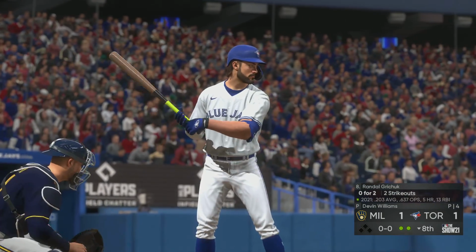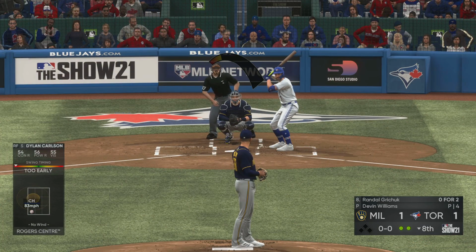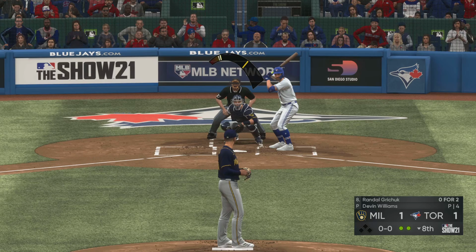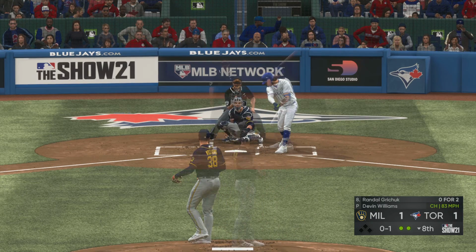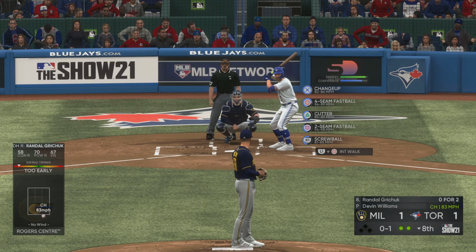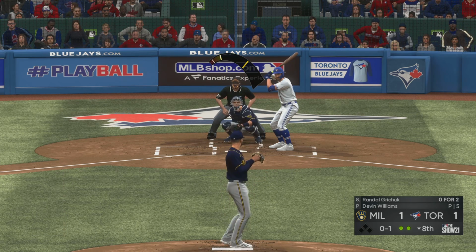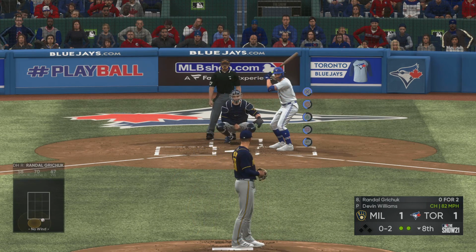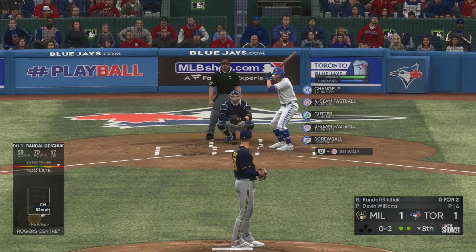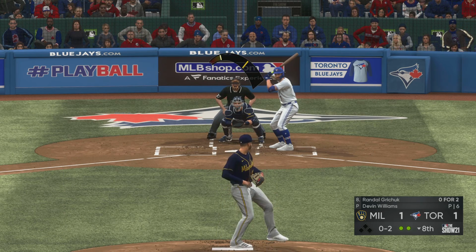Here's Randal Grichuk. He's 0-for-2 in the ballgame so far. First pitch on its way. And he jumps at a changeup, a swing and a miss. This offense has just been flailing at the plate all game long, so it's no wonder why they've only been able to pick up one hit so far. I'm not seeing much of a game plan from these hitters.